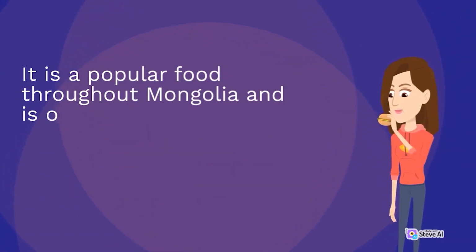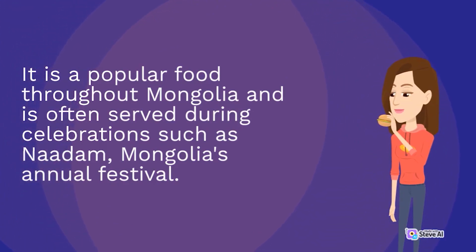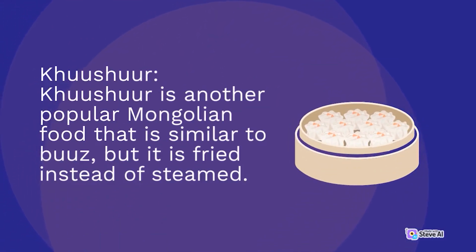It is a popular food throughout Mongolia and is often served during celebrations such as Nadam, Mongolia's annual festival. Kwashur is another popular Mongolian food that is similar to buz, but it is fried instead of steamed.